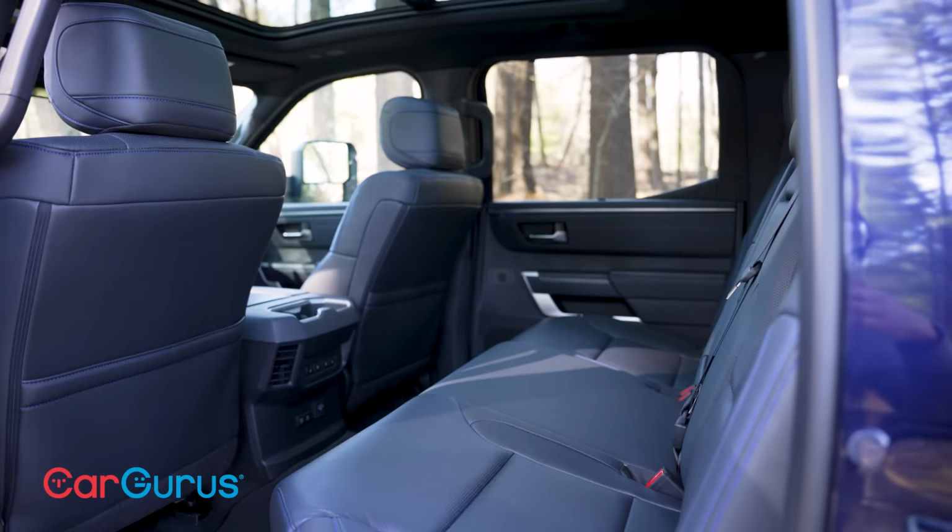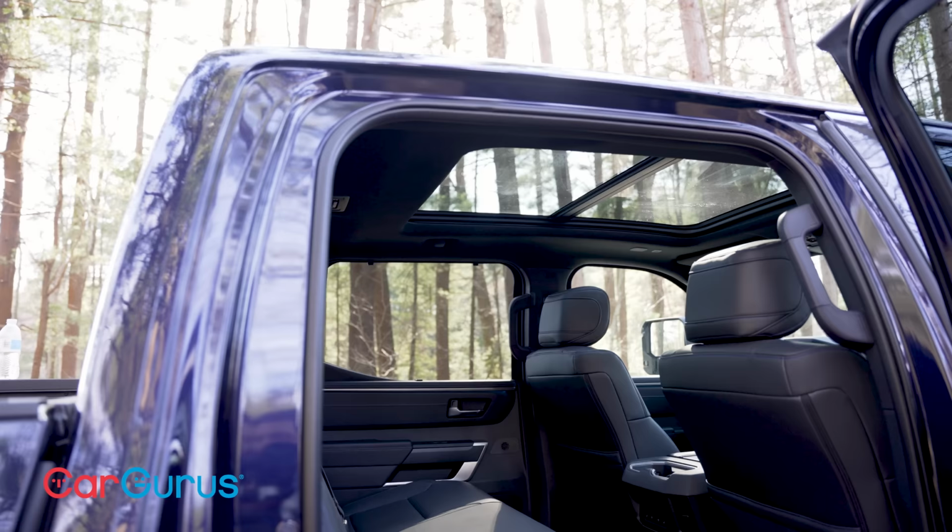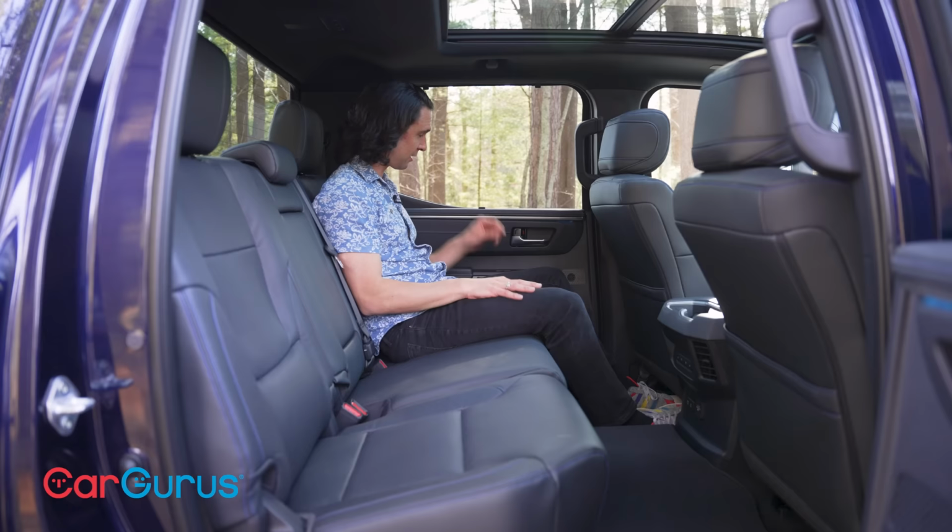The seat cushions and the backrest are better than what I've sat in Ford and GM trucks. It's more comfortable back here. I also got ventilated and heated seats back here, sunshades. But here's the issue.